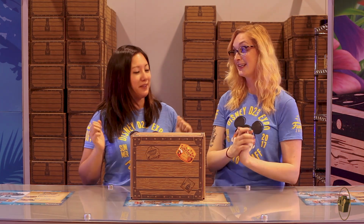Yoko and Hilary here today with a special unboxing, special edition of our Disney Treasures Tiny Town unboxing. We are at D23 Expo, so it's a little bit different than our regular unboxing sets. We're at our booth. It's crazy. It's all Disney Treasures all over. Really exciting to be here.